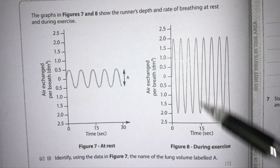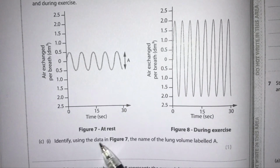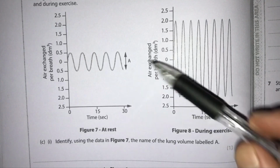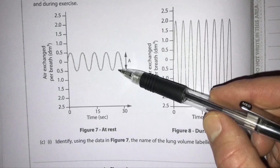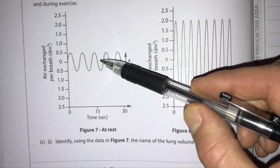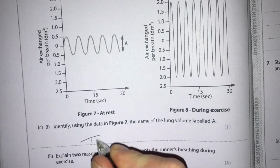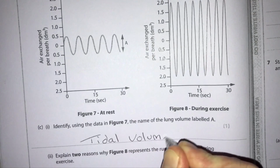and more regular. And the question, the first part, identify using the data in figure 7 the name of the lung volume labelled A. And here it says A on figure 7, and it's from the top to the bottom showing one breath, so breathing in and then breathing out. So that would be your tidal volume, which is the volume of air in one breath.